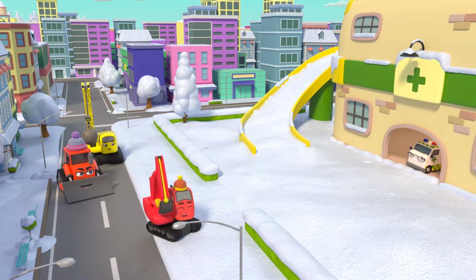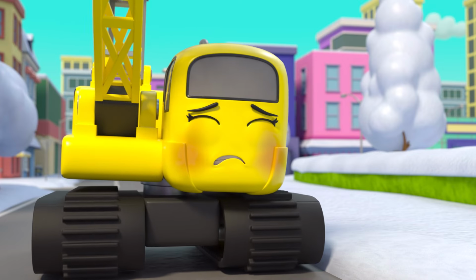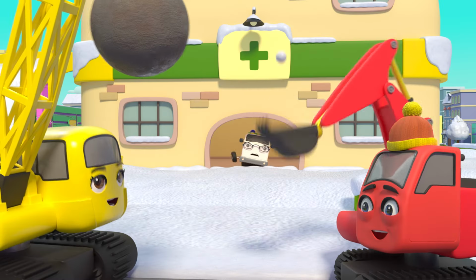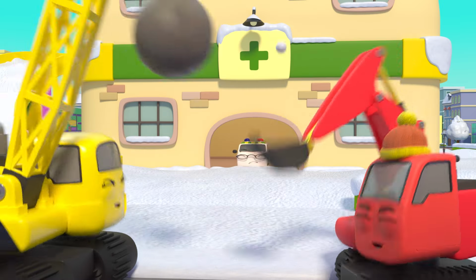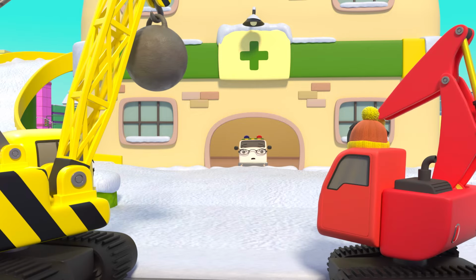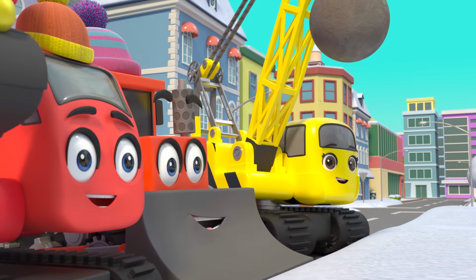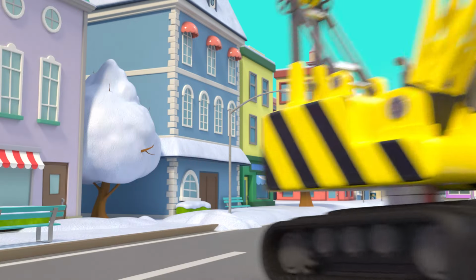Wow! It's very cold today. Dazey is a bit chilly. Everyone is having so much fun. Well, not everyone. Amber is trapped by the snow. Not to worry. The gang are here to save the day.